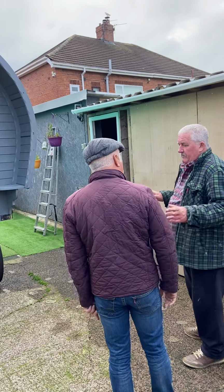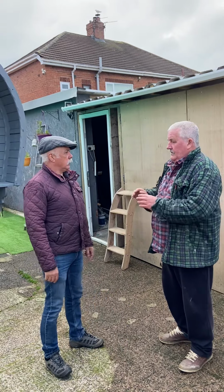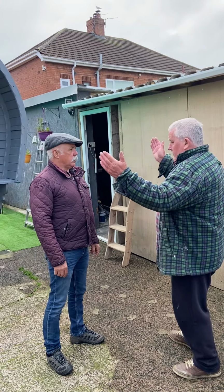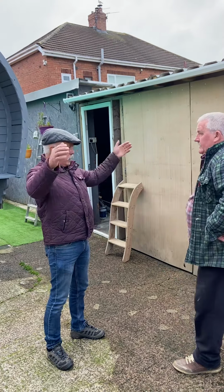I normally just make the bed 6 foot. But this one I made it 6'2" because I find sometimes when I do them, they look like a horseshoe. They look too straight. Too straight in the size. I've shoved it out a bit more.